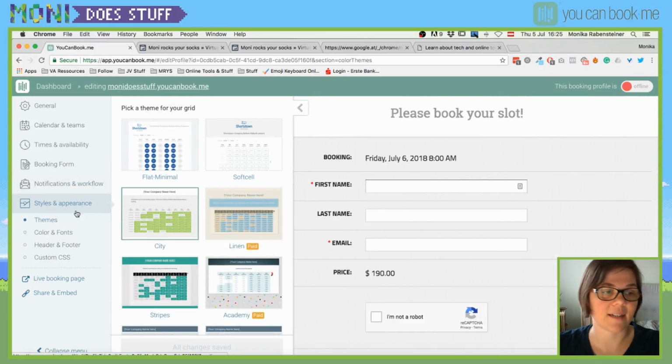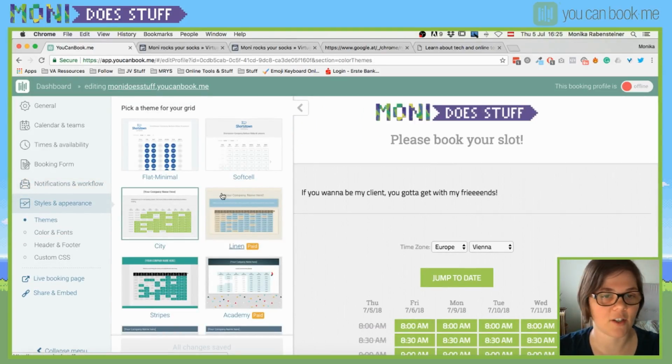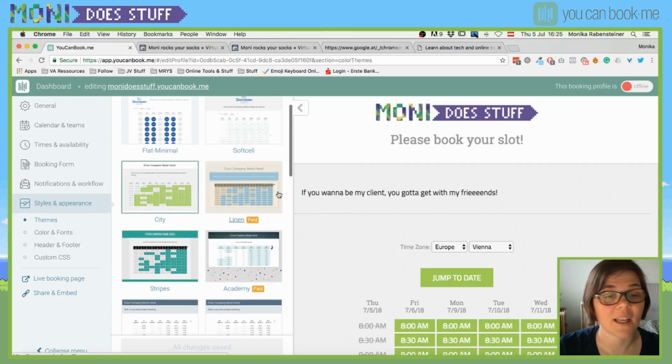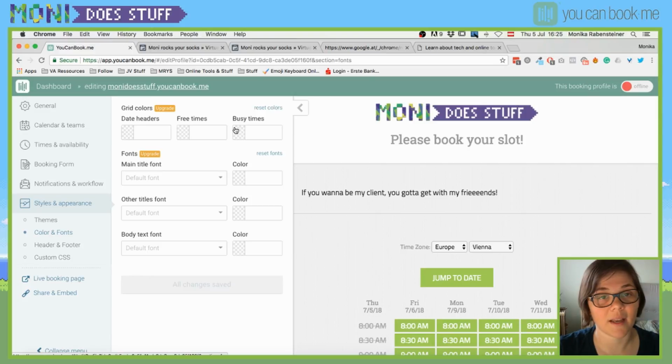Then you can click on styles and appearances, and as you would imagine, we're just a tiny bit limited because it's the free plan, and we cannot even change the colors here in the free plan, which is sad.